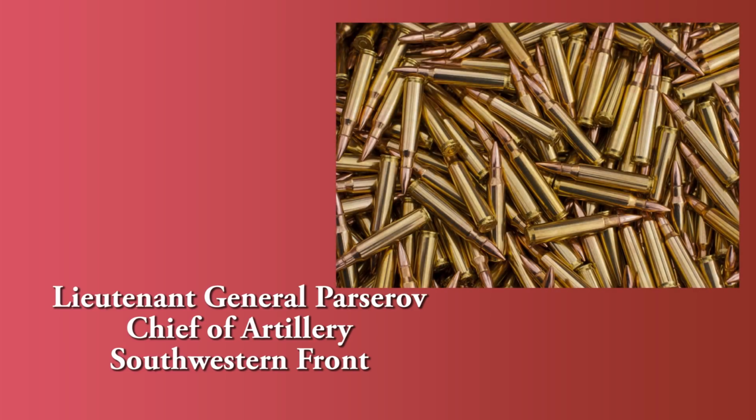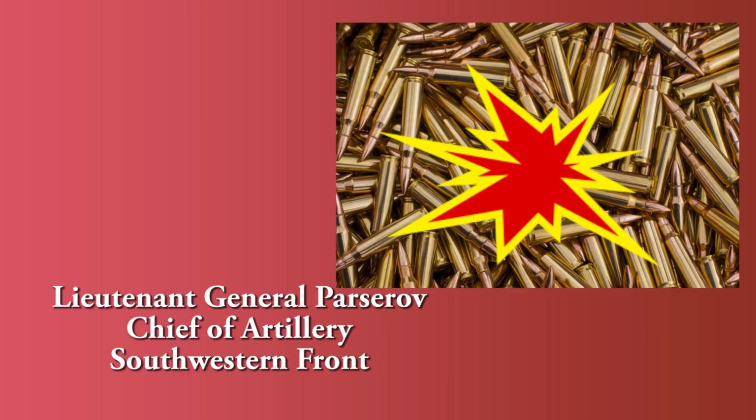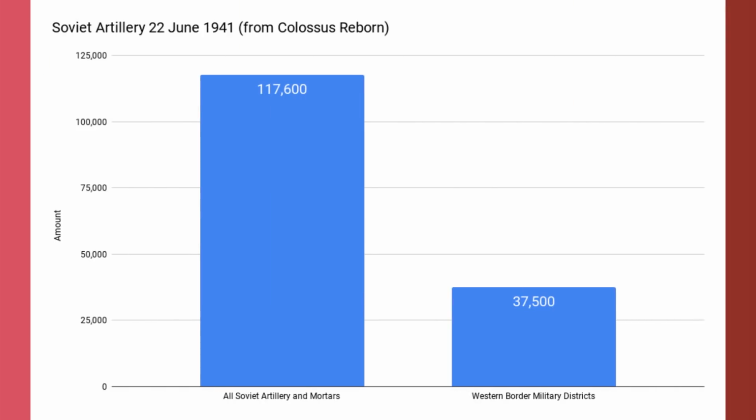The report states that the majority of units had to leave more than half of their ammunition at their base when the war began, most of which was subsequently blown up or fell to the enemy. As we said earlier, the Soviets had 117,600 guns and mortars, and only 37,500 of these were at the front.